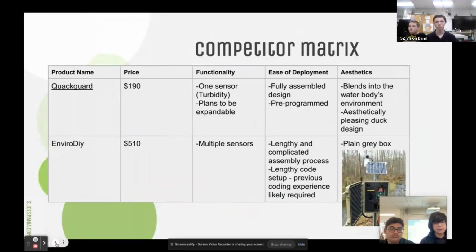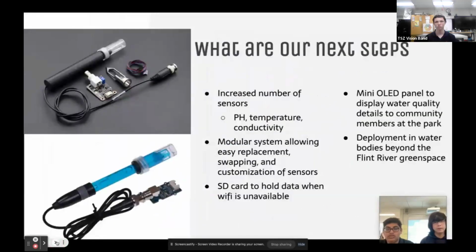Another major advantage over our competition is that our device is incredibly accessible, with a much higher ease of deployment compared to certain competitors. Our product is pre-built and ready to go, while many other systems require lengthy and complicated assembly that requires a great deal of background skill in DIY projects or programming. Lastly, our design is much more aesthetically pleasing, with a friendly design that not only looks nice, but also blends into the environment.